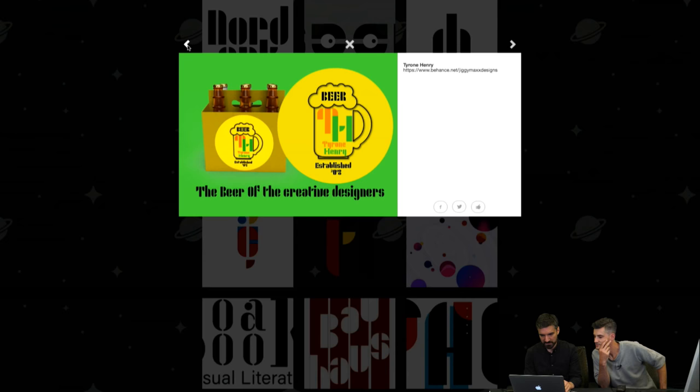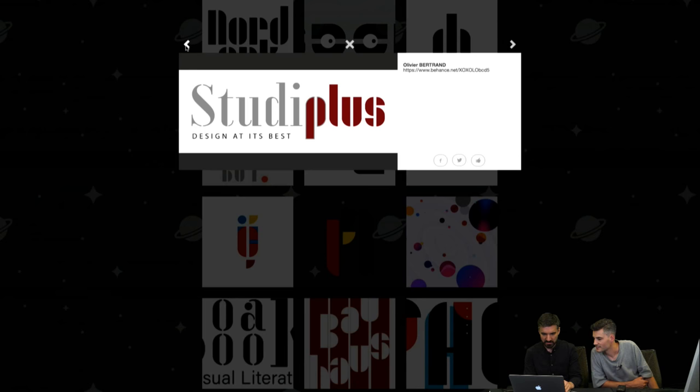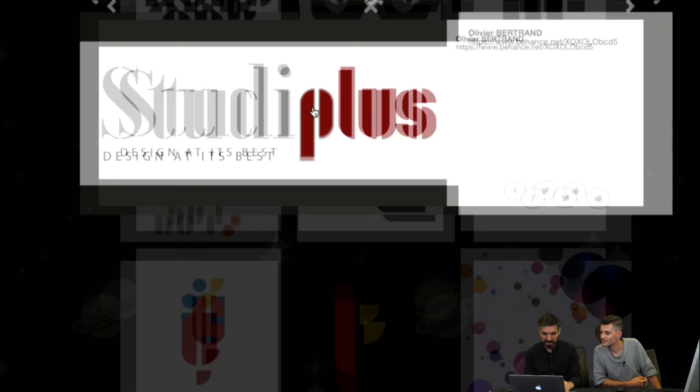Tyron, okay. Yeah. Brand for beer. A lot of beer brands in the previous session. Really? Yeah. The beer of the creative designers. Ah, Tyron Henry. Beer for designers. Designer beer. Okay. Studio Plus. Also another combination of the two fonts. Yeah, it's 2D plus. And the P becomes the O, kind of. Yeah, so that's why there is a, you see? Yeah. The R line, yeah.